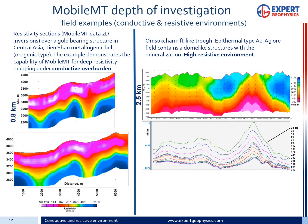Two examples are provided to demonstrate the impact of conductivity on depth of investigation. On the left is data acquired in a relatively conductive environment, and on the right is data acquired in a resistive environment. The example on the left is data acquired in Central Asia in a region with thick, approximately 400 meter conductive overburden, with resistivity of 100 ohm meters or less.